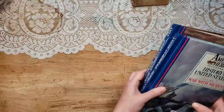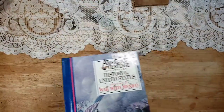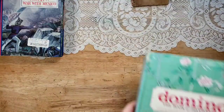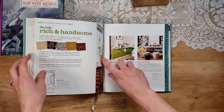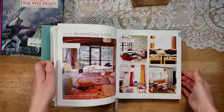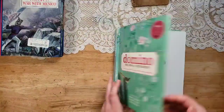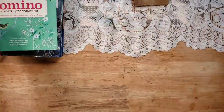If you want most of them and you're not going to use all the books, just throw out the ones you don't want, pass them along to a friend, or drop them off at Goodwill. This one's in the box, Domino, the Book of Decorating. I have used quite a few pages out of the book, but there's still a lot. And just a bunch of home decor, bright colors, beautiful, great for mixed media, collage, journal pages, and the cover's pretty too. Some of the flowers, I don't know if you could use that in some way.